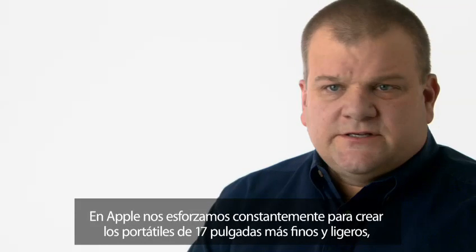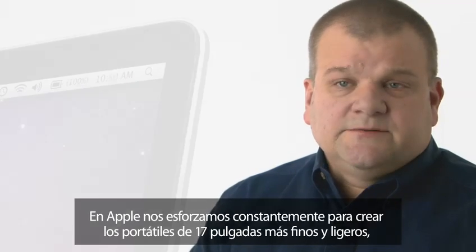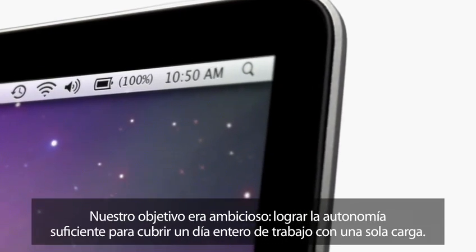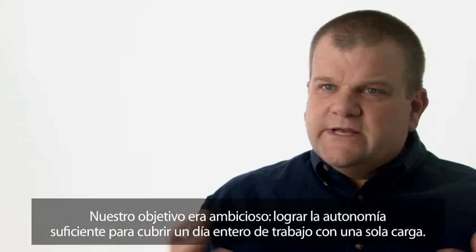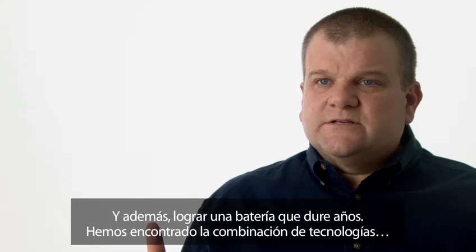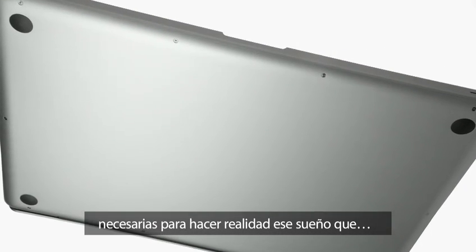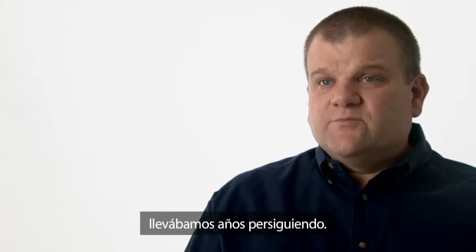At Apple, we constantly strive to create the thinnest and lightest 17-inch products we can design. And often this has led us to the very forefront of battery technology. We've thought about how do you accomplish this really far-out goal of being able to get a useful day's worth of work done on a single battery charge? And how do you create a design where the battery can last for years and years? And we think we finally come up with a convergence of technologies that makes that dream that we've been pursuing for a long time really possible.